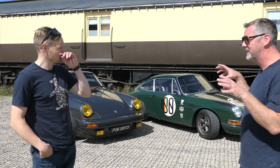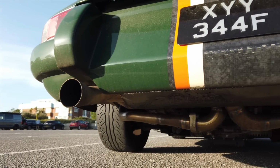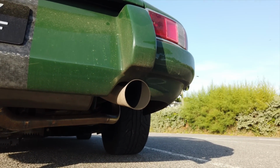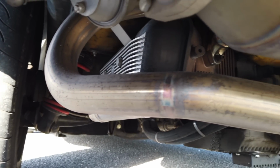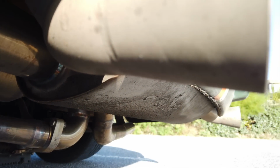Yeah. Interesting noises it makes at different parts of the rev range. For me, in terms of sound, when the revs are quite low, it's quite like baritone. And then as this car comes on cam, to me, that totally changes and switches up. It sounds race spec. Yeah.